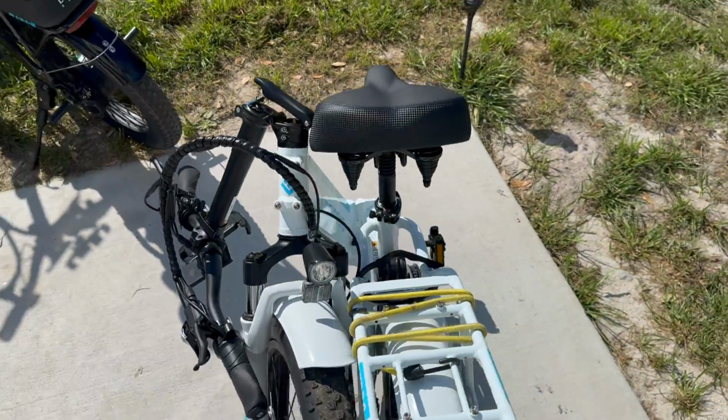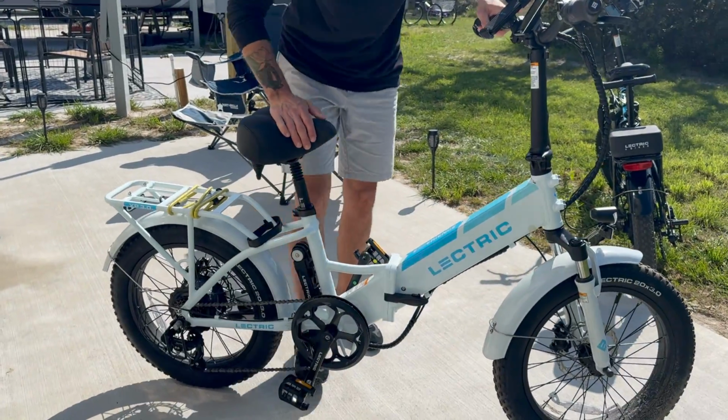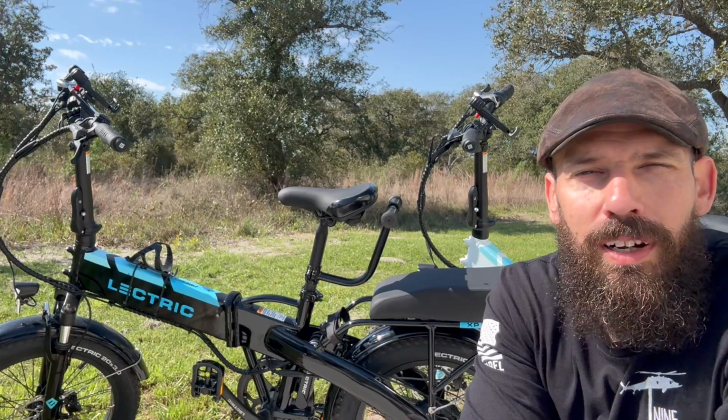Check out these right here from a company called Electric. And stay tuned and keep an eye out for that video in the future, where I'll probably give a full rundown and review of these bikes after we've been testing them out a little bit longer. But so far, we're actually loving them.